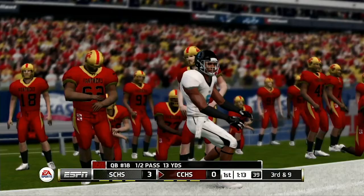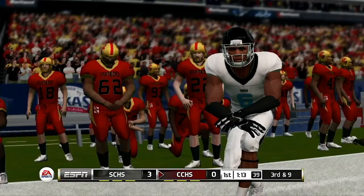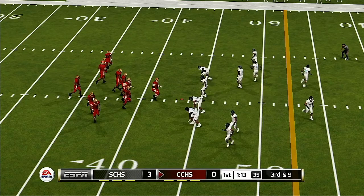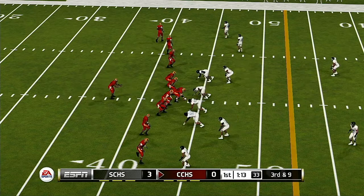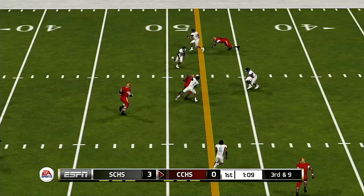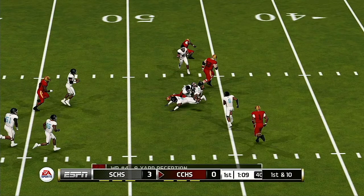Throws it away. Great job by the defense of getting after that quarterback. And right now, I think they've got him with some happy feet. He appears to be a bit rattled. They'll spread the field here. Let's see what the defense does with a five wide outlook. Throws it in a hurry. He's tackled at about the 47-yard line.